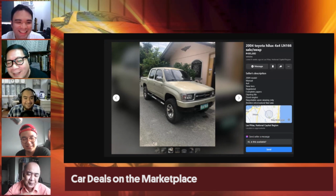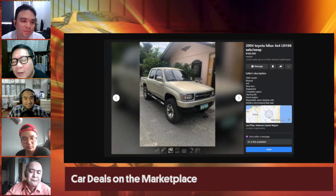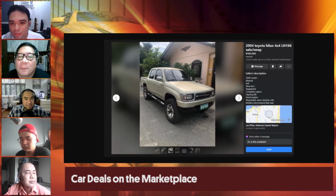Because it's a Toyota, first and foremost. These Hilux, just like Land Cruisers, are really built to perform. They're built for heavy duty use. So being a 4x4 variant makes it all the more suited for heavy duty use, hauling stuff, going to the mountains and everything. Which explains why they hold their value as compared to their two-wheel drive counterparts.